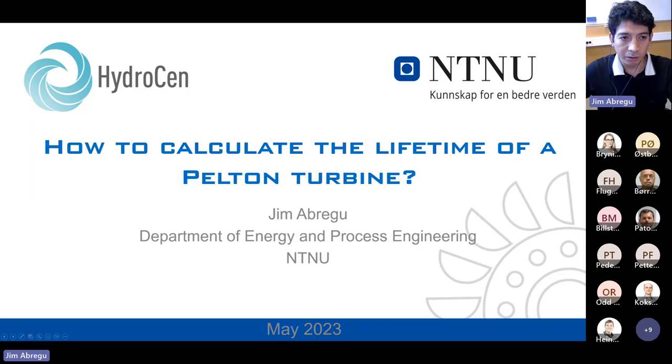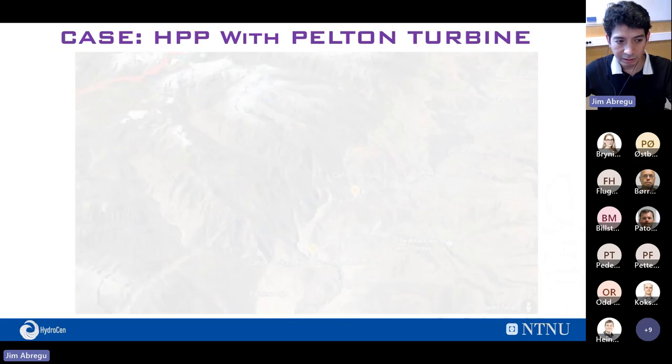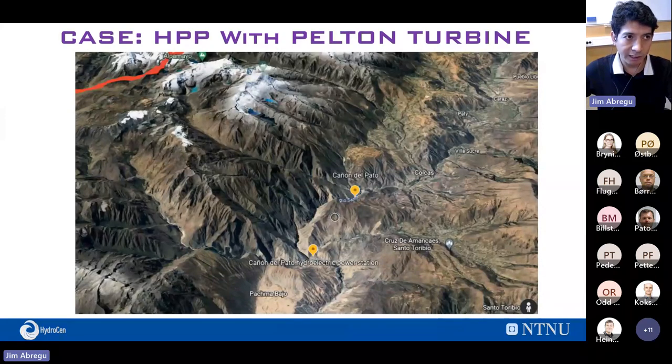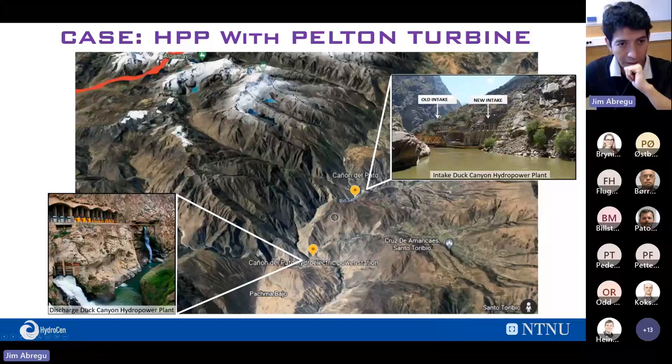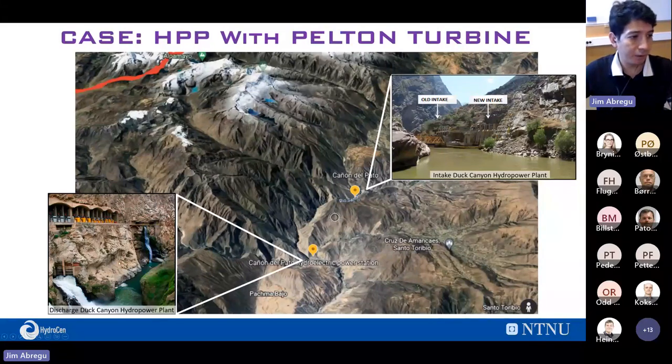I want to start by explaining a little bit about Pelton turbines, through one case, to see what the installation looks like directly, and to remind us about the factors of the Pelton turbine. Here is one hydropower plant in Peru, in the center of Peru, close to the Andes, called Cañón del Pato. The installation is inside the mountain. As you can see, they have two intakes and one discharge. All the rest of the installation is inside the mountain.